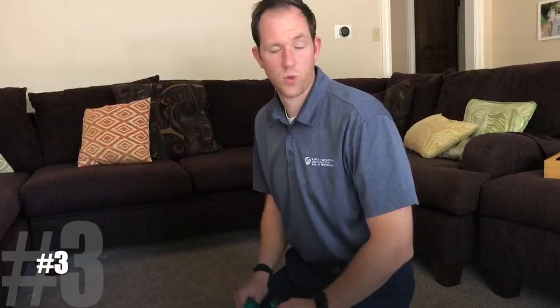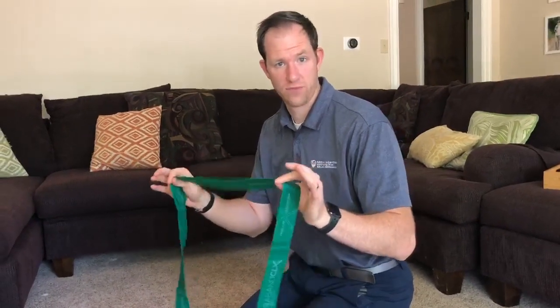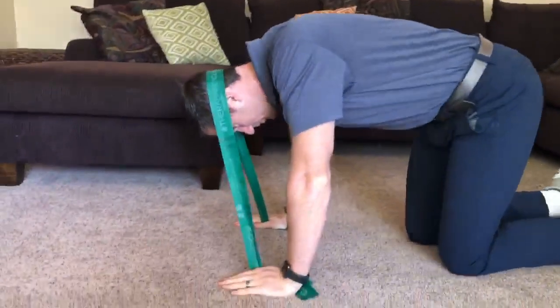The next exercise we're going to do is going to be great because it integrates the front neck muscles, the back neck muscles, and the shoulder blade muscles, okay? For this one, we're going to be down on all fours, and you'll need a band, okay? So first step, I want you to take this band, put it right behind your head, okay? You're going to come down on the ground like so, okay?